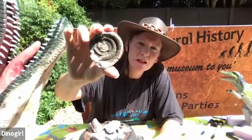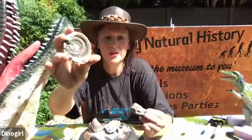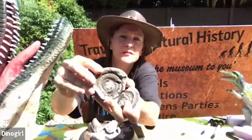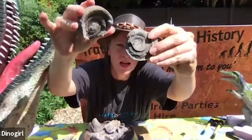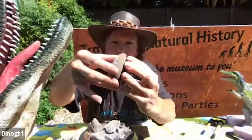This conical shaped creature is called an ammonite. Okay, we've got a positive and a negative, where the positive sits proud and the negative dips in. So positive and negative ammonite. Oops. Well done, Dino Girl. There we go.